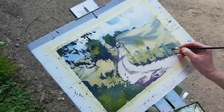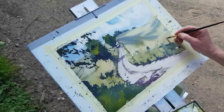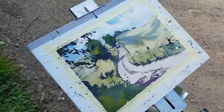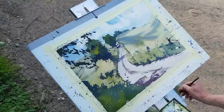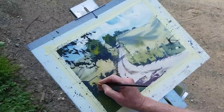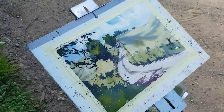Could be a rock or something. There is a stone wall on the right hand side and a post there. There's a little gate on the right-hand side as well that can connect the left-hand shadows with that bush. Just a hint of a gate.